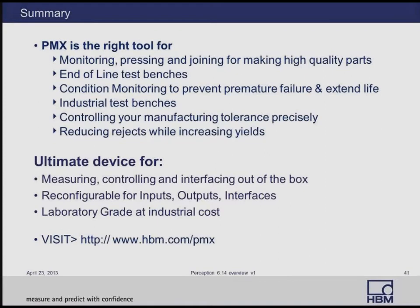It is an ultimate device for measuring, controlling, and interfacing out of the box, so the software interface is really, really easy, like I showed you. And all of these inputs are reconfigurable outputs as well as interfaces, and it is laboratory-grade hardware, although used in an industrial environment.